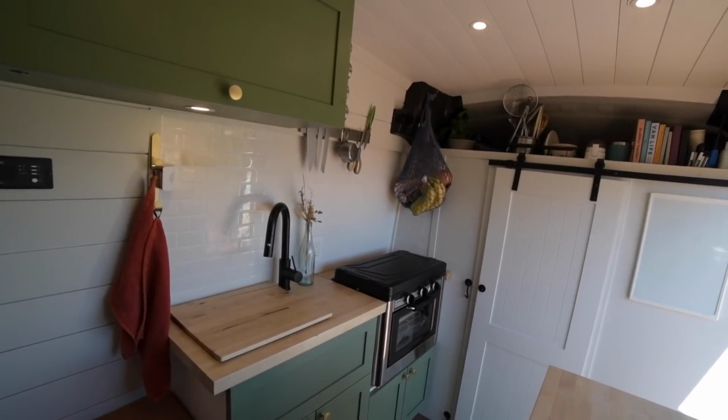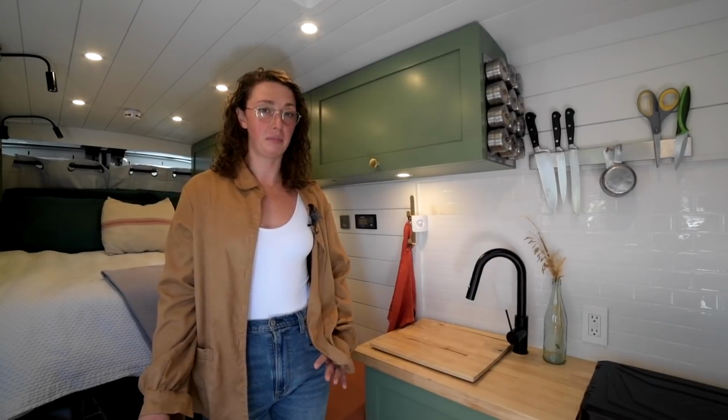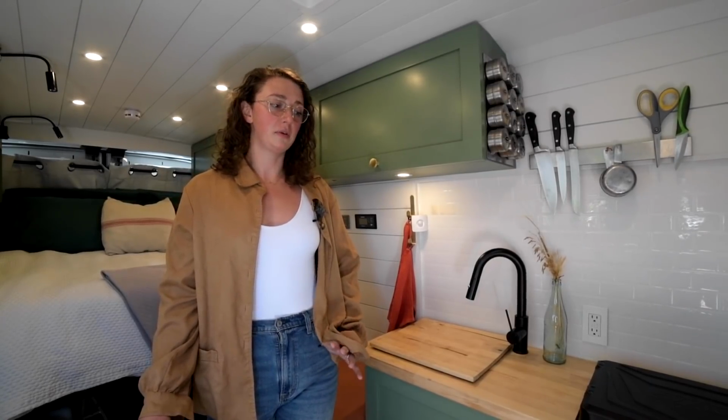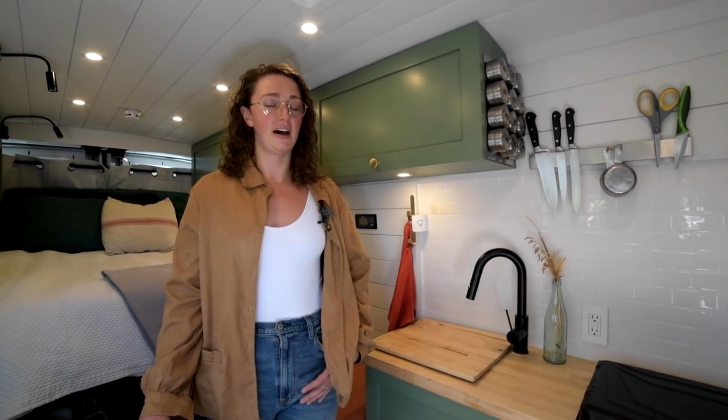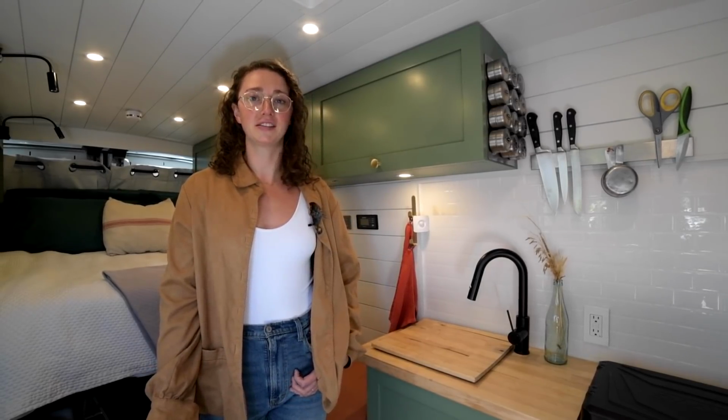I think having the oven in the van is one piece that makes it really feel like home. That was a big part of my life, baking for myself, but for friends too. So just to have that in the van as well really makes it feel like home, and is definitely one of my favorite parts.